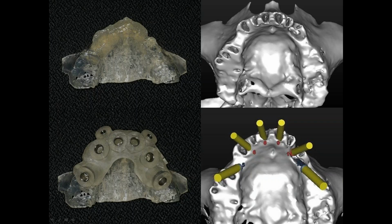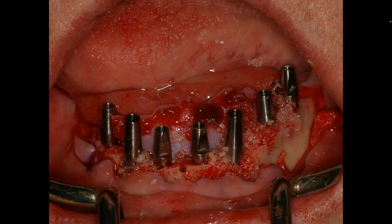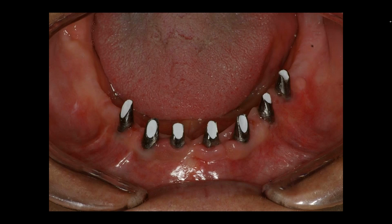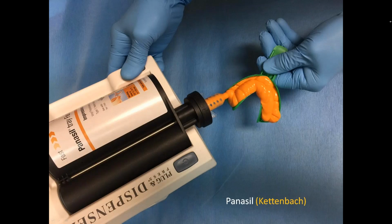We've covered it and then placed the stock abutments in there, as you can see, and we realign our fixed immediate temporary. This is what she looks like 3 weeks post-operatively. When she comes back at 3 months, we remove the temporary, and using the AMD Picasso soft tissue laser, we remove any of the excess tissue so that we can easily prep these stock abutments and take a full arch impression using the Panasil impression material and have the lab fabricate a full bridge.